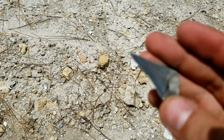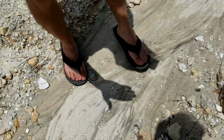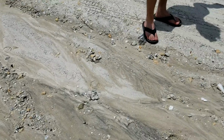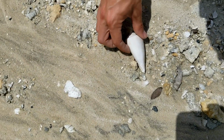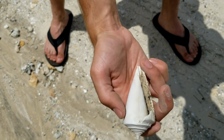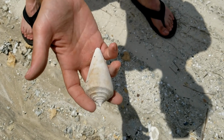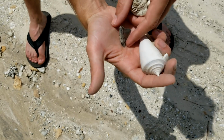Beautiful little great white. Oh, yes. Let's keep walking. Look at the giant conus. Whoa! Conus adversarius. It's a left-handed one. Conus. That is gorgeous. That is a giant. That one's huge. I love it so much. And yep. Good stuff. Wow.